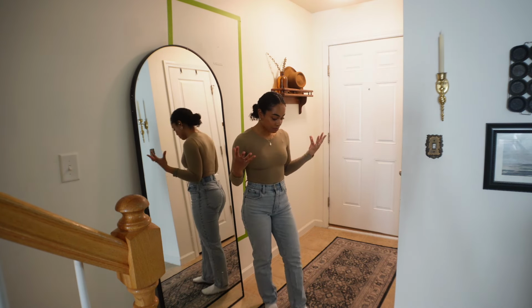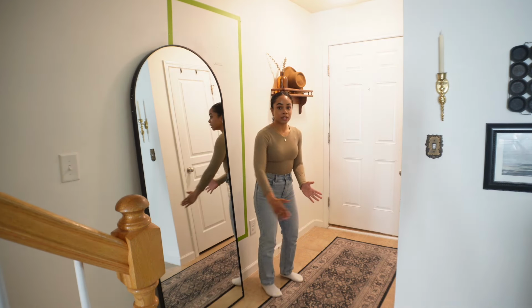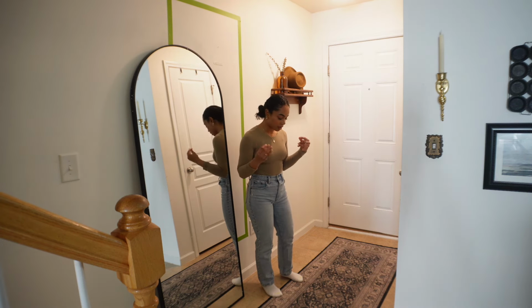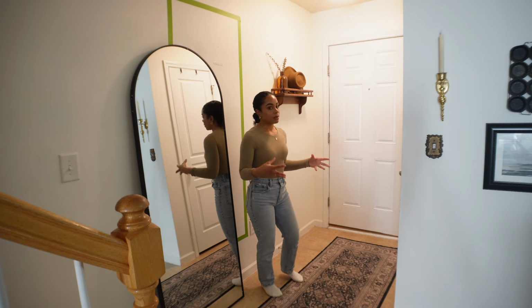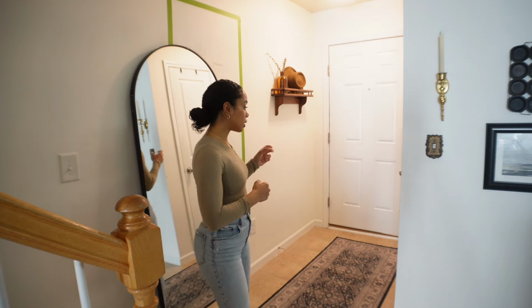I don't know if it's just me, but I feel like once it starts leading over here, it just takes up a lot. It's a lot. And maybe because the rug is darker, that's why it feels that way. Like maybe a lighter rug wouldn't feel that way. Not sure, but it's not doing it for me. It's making it feel really dark.